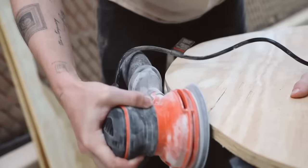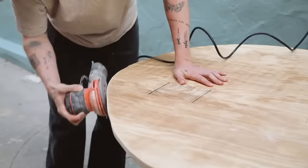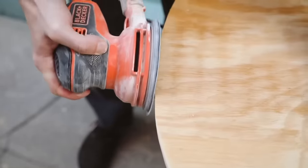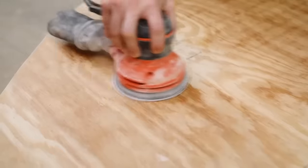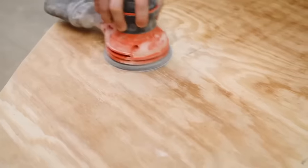So once I cut out my shape, I went in with an orbital sander, and this is where purchasing plywood is not going to come in very handy because you are going to need to sand the edges like crazy along with the top to get it nice and smooth. So I started out with an 80 grit, then I went to a 100 grit, then a 120, and I finished everything off with a 180 grit.